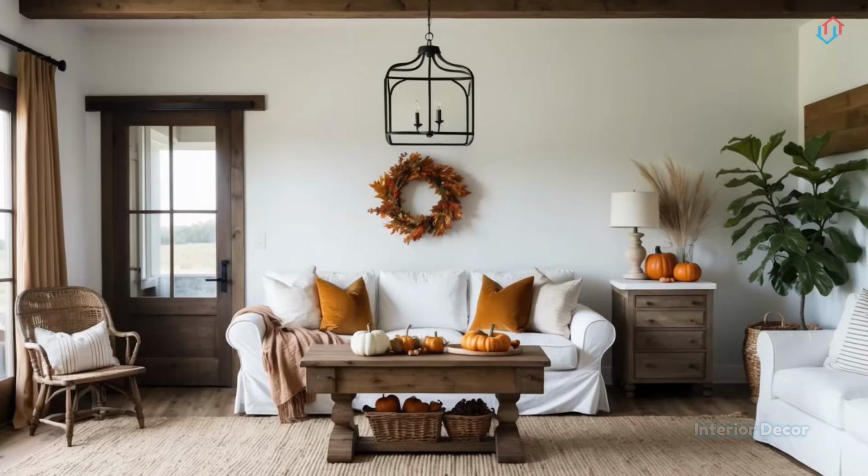3. Elevate your dining experience, fall table settings. Your dining table is the perfect place to showcase farmhouse fall decor. Start with a burlap or linen table runner for a rustic touch, and layer it with a fall-themed tablecloth or placemats. Use a mix of natural elements, like wooden chargers, ceramic plates with autumnal motifs, and mason jar drinking glasses.